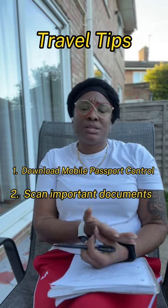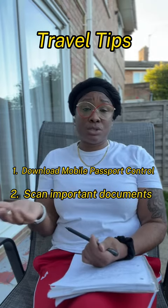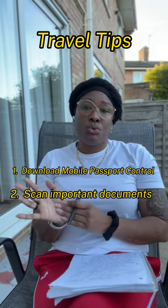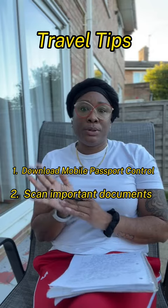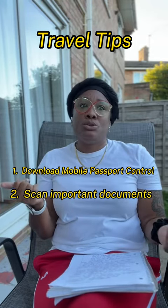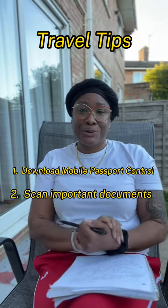You may be driving someplace and you happen to just forget your driver's license, even if you're just at home. At least if you get pulled over, you can show your license so they can look you up and know that, okay, it's you. They're still going to check you in the system, but at least you have proof that you do have a valid driver's license. All right.